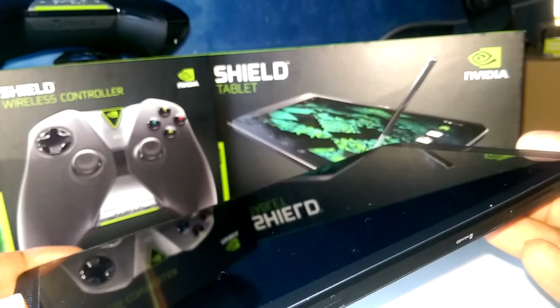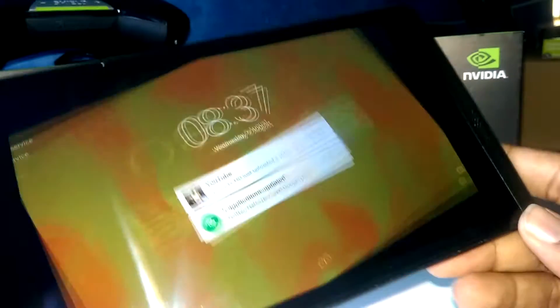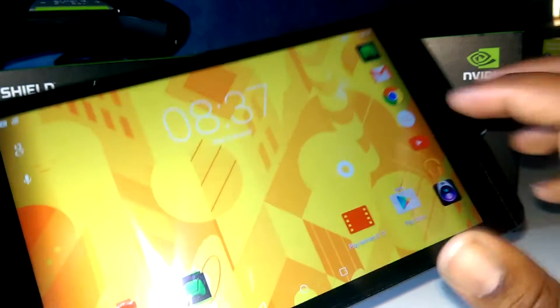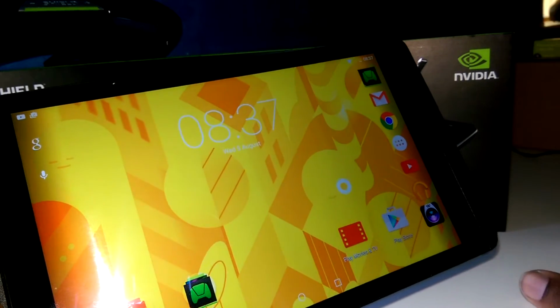Basically, we just got the update to Android 5.1.1, and now this tablet actually works. It actually does its job. It doesn't freeze on Chrome anymore, it doesn't freeze when you're switching apps. They finally made it happen.